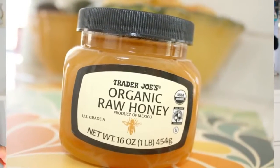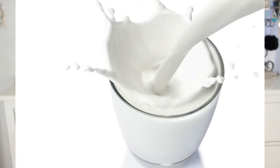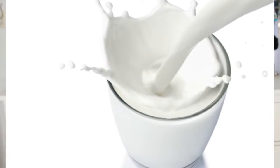So this strip is actually a honey and milk pore strip. Honey has antibacterial properties and milk has lactic acid, which basically breaks down dead skin. So for this, you're gonna need a tablespoon of raw honey, a tablespoon of milk, and a strip of cotton. So again, the whole concept is pretty simple and similar to the last one.